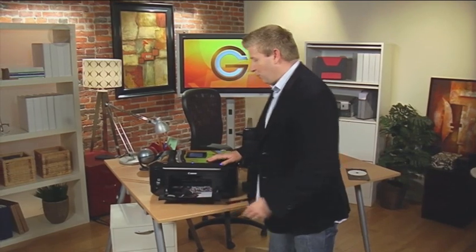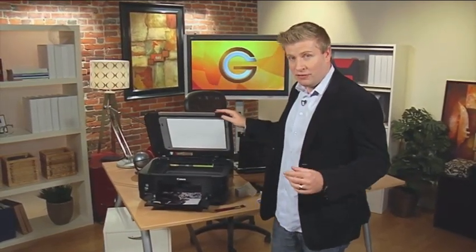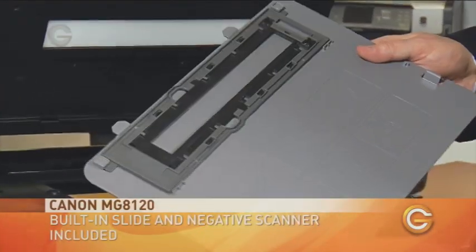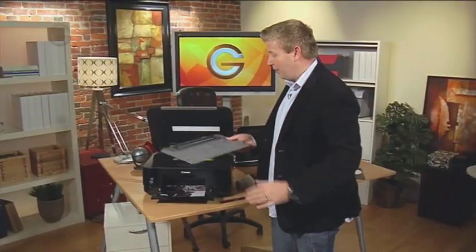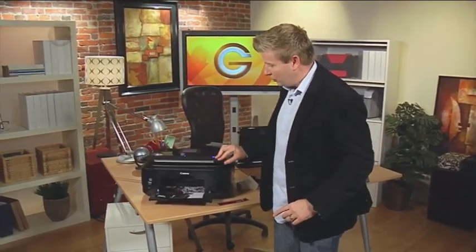Another thing I liked about this photo printer, if we open up the top here, we've been talking a lot today about things like slides and film. Well, if I click this off, it has a built-in slide and negative scanner in it. And that's pretty cool. I thought that was a neat function because usually you have to order those attachments separate. I'm just going to close that up here.